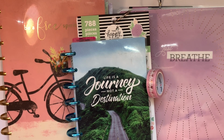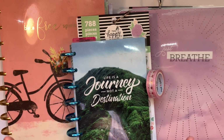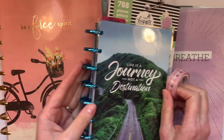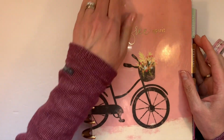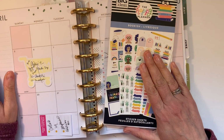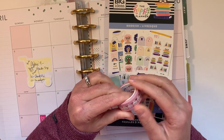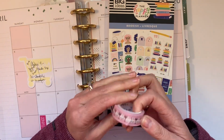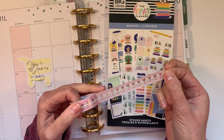Today I'll be prepping the April monthly view in my 3 planners. And to help me do that, I'll show you the sticker books for each of the planners I intend to use. I'm just going to set these extra planners off to the side and start with my A Beautiful Day planner. So I'm going to use Bookish for the monthly view, and I also pulled some Simply Gilded washi. This is last year's Juniper washi that we got around Easter time, and because she's a bunny, I thought I would use her.